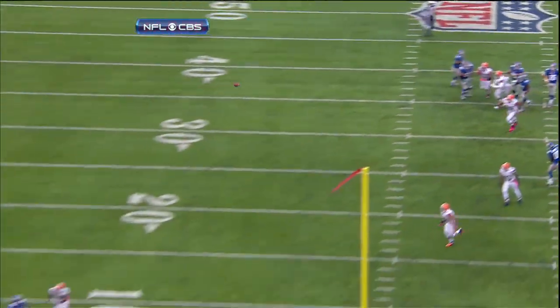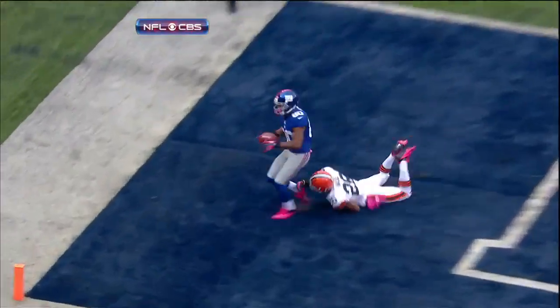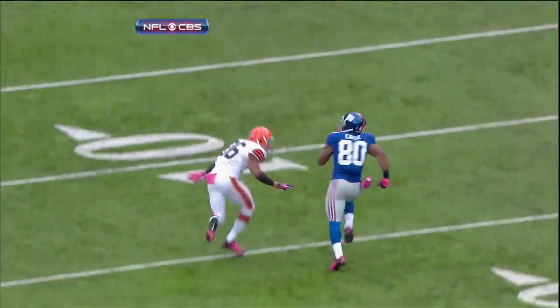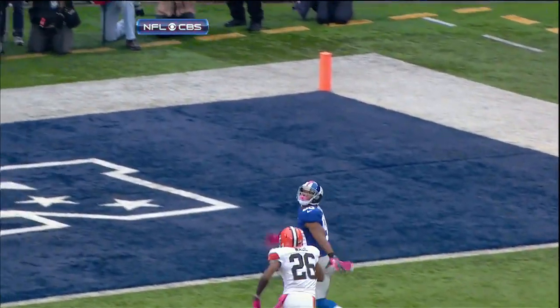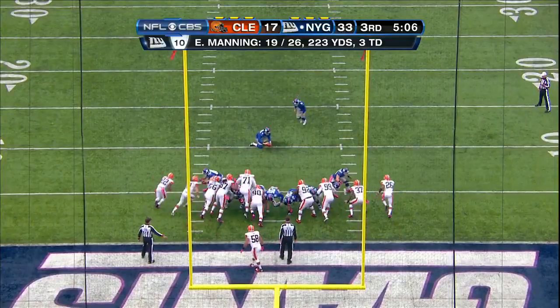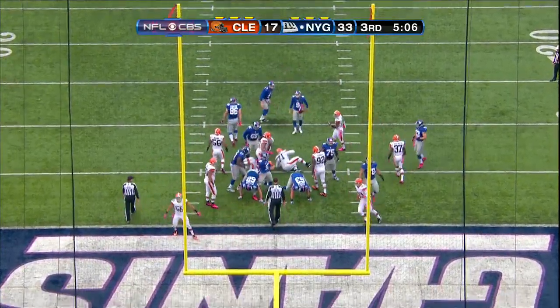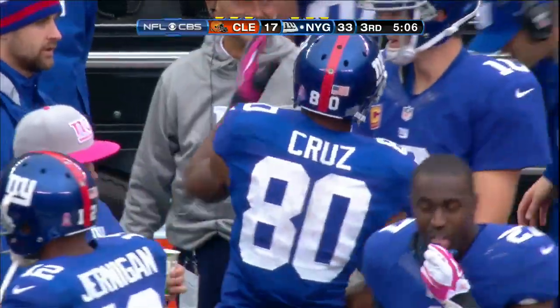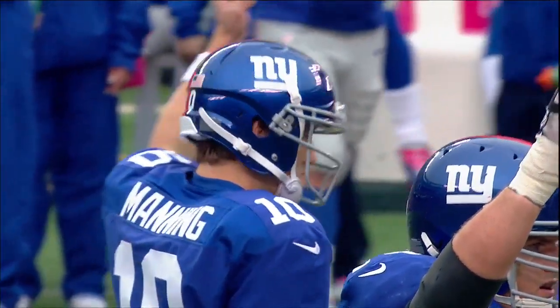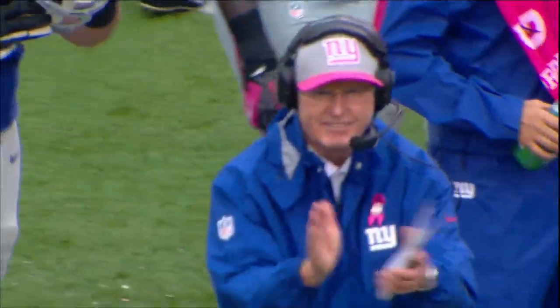No pass rush at all from the Browns, and Victor Cruz just really puts a good move downfield on Trevin Wade. He's got him by a good 2 yards, and you couldn't throw it any better than that. And look left, through right. Cruz with his 3rd touchdown catch of the day, his 5th of the season. Eli with 7 more on the board, and the Giants are rolling.